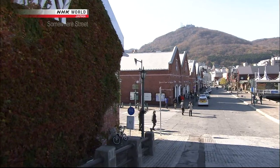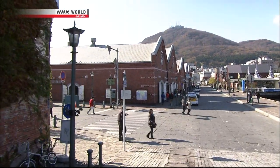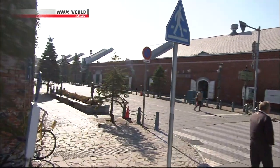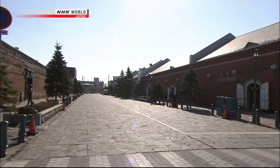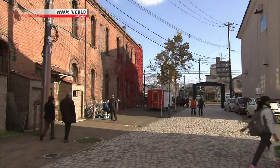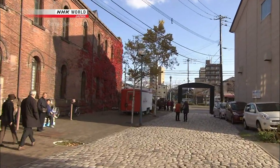Let's see, where's my guidebook? Okay. These brick warehouses were built about 130 years ago by shipping companies. Today, they house retail shops and event facilities. Cool. The big building on the left used to be a post office.